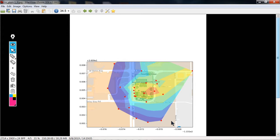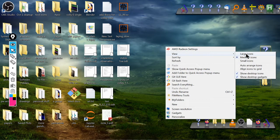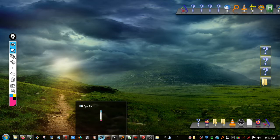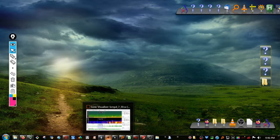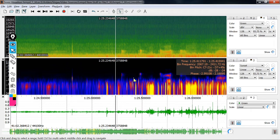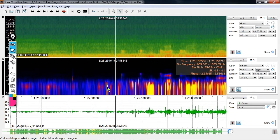All right, let's see. Back to our... keep that out of the way. Alrighty, so what else do I want to say about this? Well, let's take another look and see if there's anything else interesting we can say. In this case, the supersonic crack is significantly softer than the... well, I don't know if it's softer, but it's certainly a different frequency range. I would say that it's probably softer than the muzzle blast.